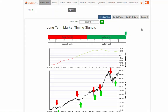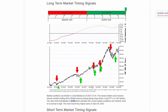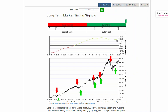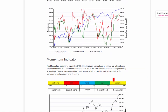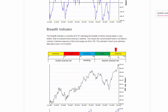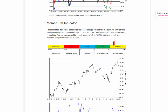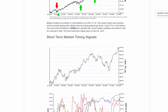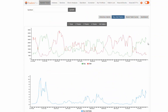Market conditions remaining bullish in a bull market. Current rank of that is 12.96, which is this number right here. We're at the upper end of the range. Certainly, we're running into the resistance area, and we're starting to see some extreme areas now. We finally did get momentum running up here to this upper range, up to the extreme range. We're also seeing breadth now also extreme, and sentiment also extreme. We are also seeing the buy-sell ratio, which is also extreme to the upside here.